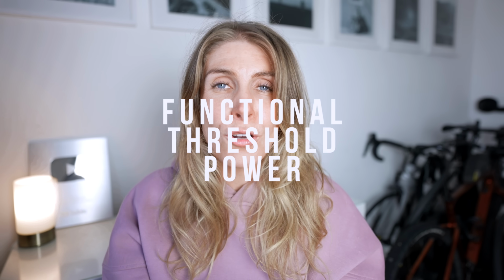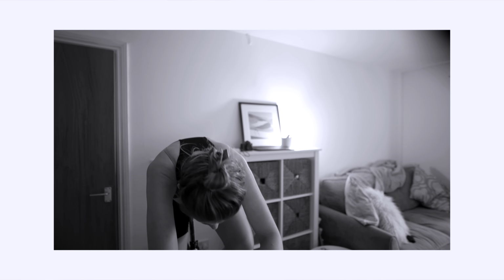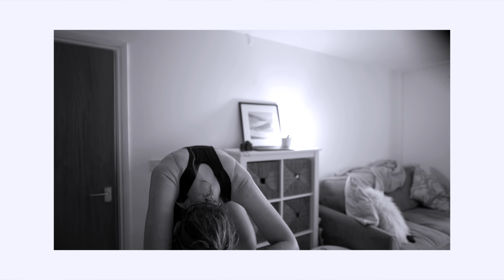So FTP, if you don't know, stands for Functional Threshold Power, and it's basically the average highest wattage that you can hold for an hour. There's a couple of different ways of determining this. The way I do it is a 20-minute all-out effort. It's not fun, it is an effort, it's painful, but I kind of like it.